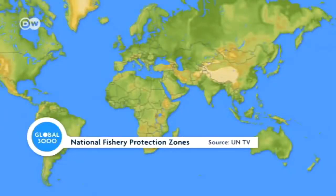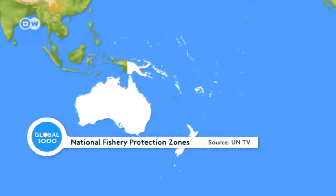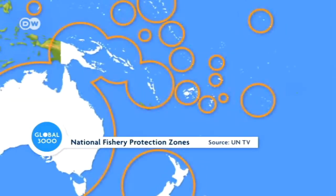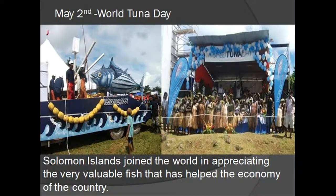The Solomon Islands belong to the Pacific Islands Forum Fisheries Agency, established to protect fish stocks. Other members include Australia, as well as many small island developing states. Countries that don't belong to the alliance are not allowed to cast their nets within a 200-kilometer radius of the FFA zone. May 2nd is World Tuna Day.